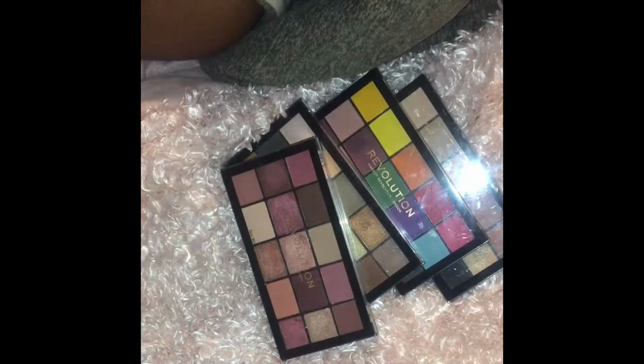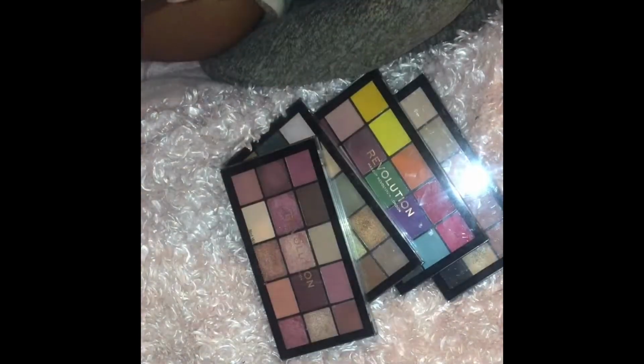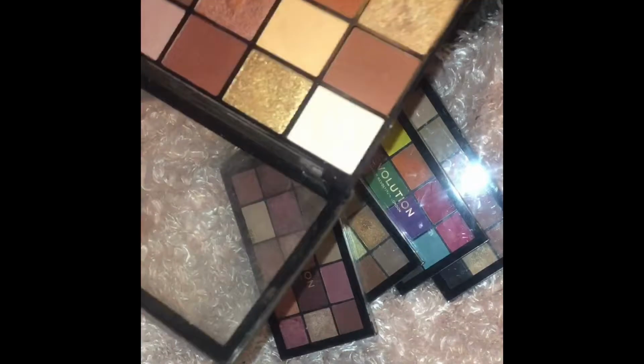No! Did I just break it? I feel like I just broke this. I just cracked it. Anyways. Oh my goodness. No. Whatever.